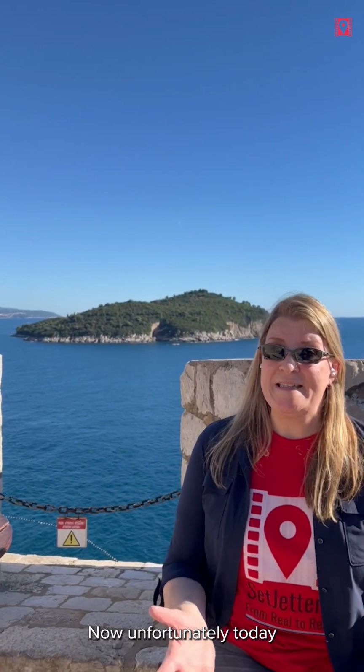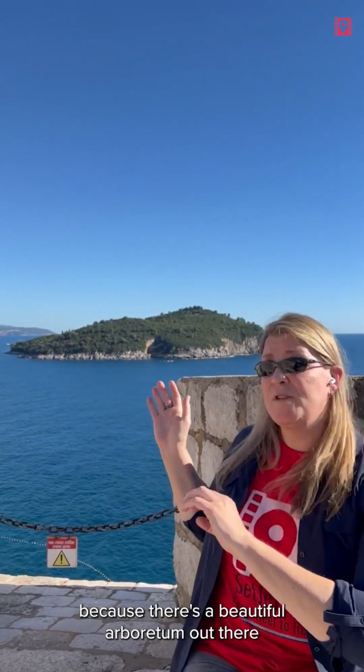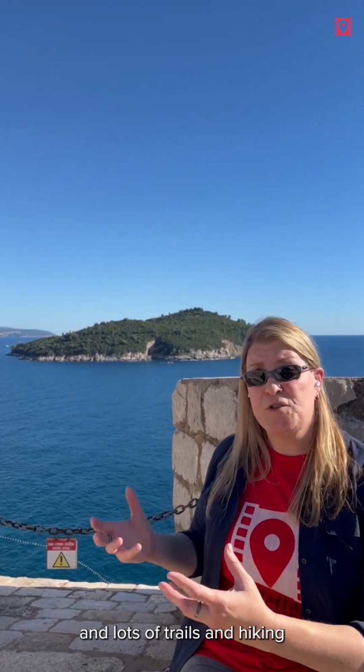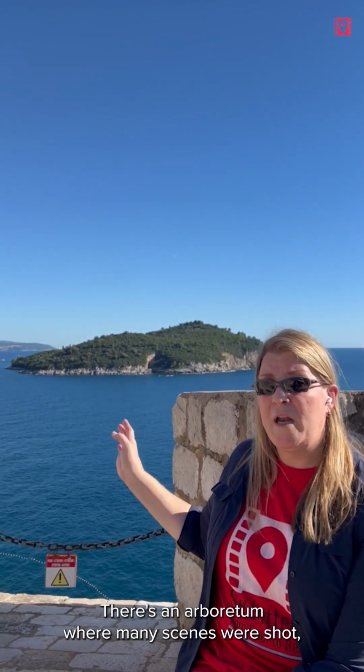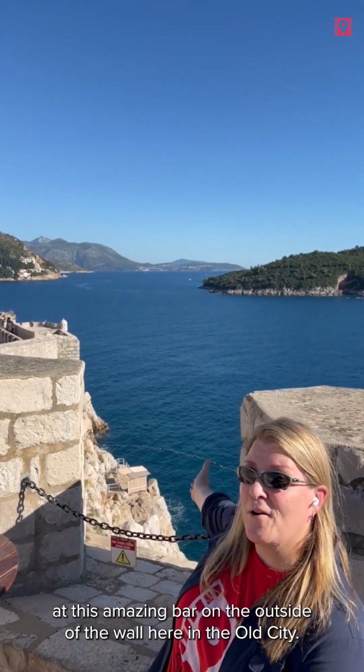Now, unfortunately, today we're not going to be taking a trip across the water to Lokrum Island, but it's a great place to visit if you have enough time here in Dubrovnik, because there's a beautiful arboretum out there, lots of trails and hiking you can do on the island, and actually there are a lot of Game of Thrones filming locations there. There's an arboretum where many scenes were shot, so I highly recommend going there. And of course, if you don't feel like going across the water, you can always take a great break at this amazing bar on the outside of the wall here in the Old City.